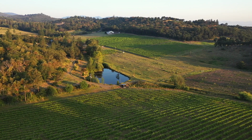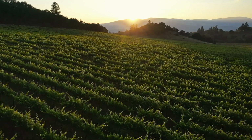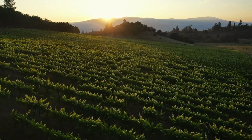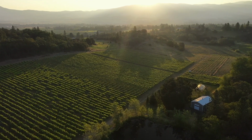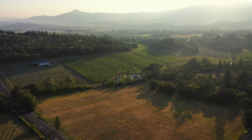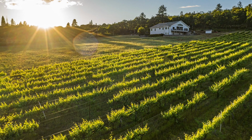The rolling topography provides not only a beautiful setting, but a premium canvas for growing wine grapes and other crops. With distinct 4 seasons with a mild winter, exceptional growing seasons, and abundant water, Southern Oregon is a winemaker's paradise, as it allows for more varietals to be grown than possibly any other location in the United States.